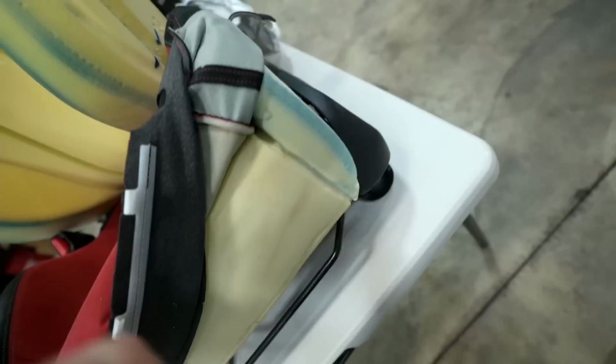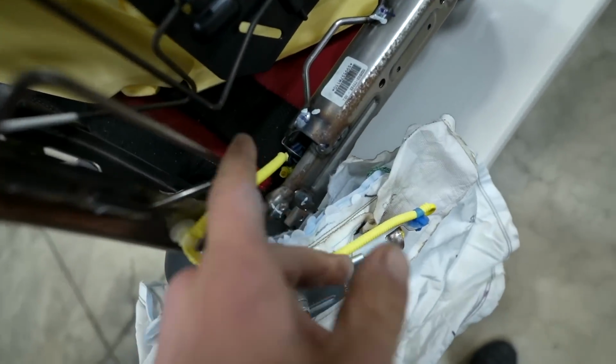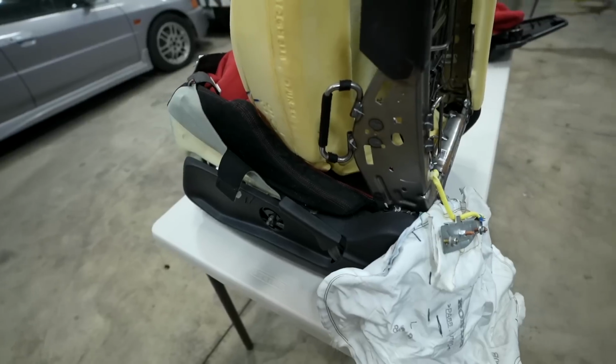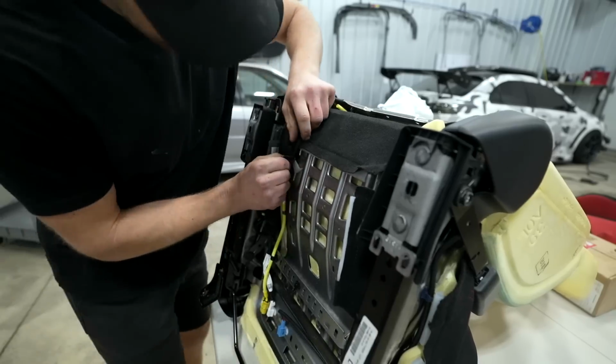I think I'm gonna have to pull off this lower foam because the wiring runs underneath, it looks like. Yeah, we'll figure it out. But let's go ahead and get this thing repaired and see how it looks all finished up.